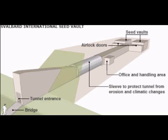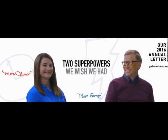Svalbard Seed Vault is managed by the Norwegian government, the Global Crop Diversity Trust and the Nordic Genetic Resource Centre. It's primarily funded by a well-known individual. Have a guess who that might be? Well, it's actually two people. It's Bill and Melinda Gates, and it's the Bill and Melinda Gates Foundation that primarily funds Svalbard Seed Vault.